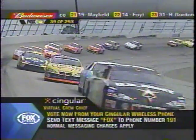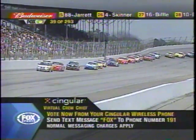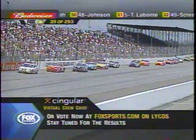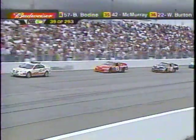Remember last year, Sterling Marlin came from the back of the field to win this race. He's going to have to come from the garage today to win it, because he's got a lot of problems down there. They're working on that car. I'm sure they'll get him back in the race, but they're going to do a lot of repairs on the car.